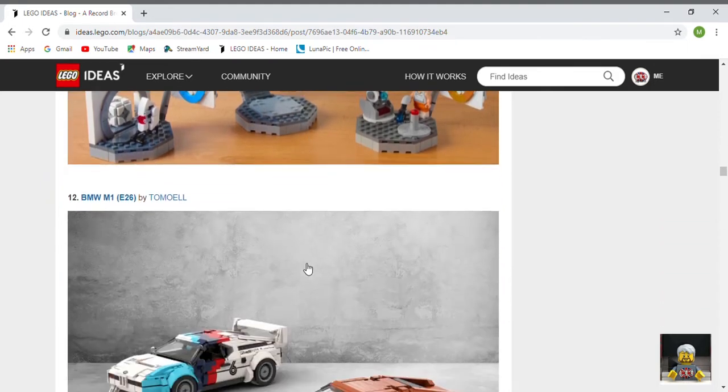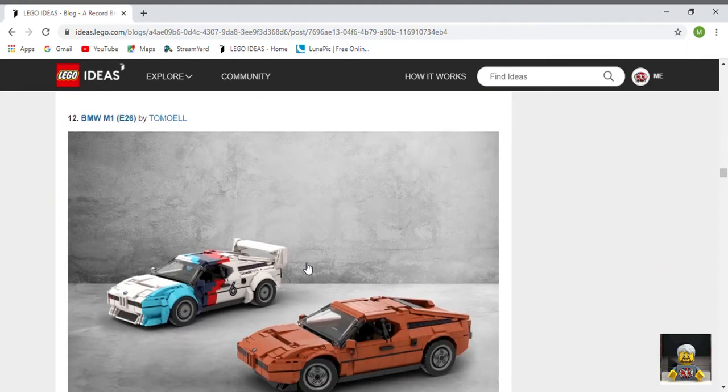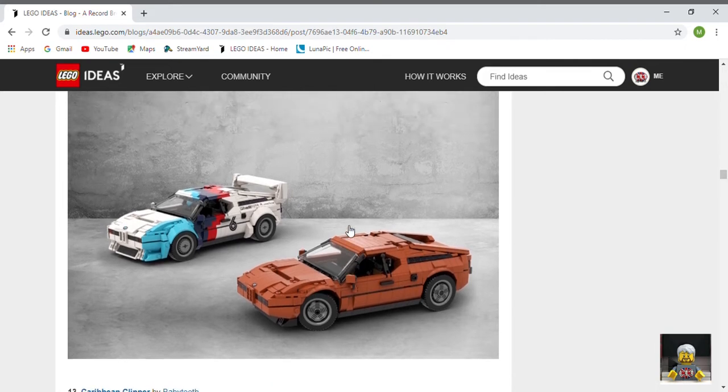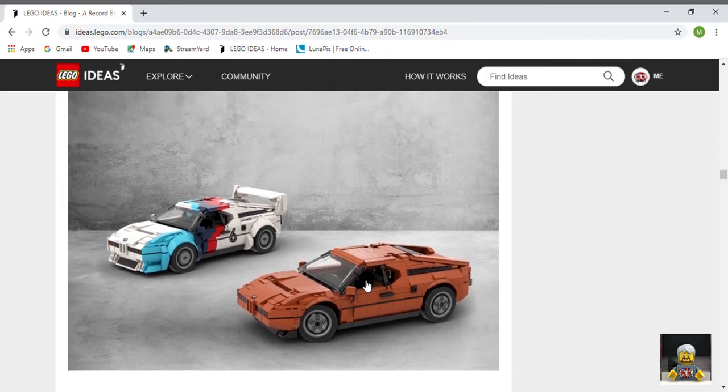Now again, we're back to another car. So we've got the BMW M1 E26. Now, I'm not quite sure about this, if it's going to be submitted in two lots of colours, or if it's just going to be a case of you get one and that's another version you can make. Now, if it's going to be both, that would be a pretty cool idea, because we've never seen two types of the same car in one set. So that is definitely another one to keep an eye on.